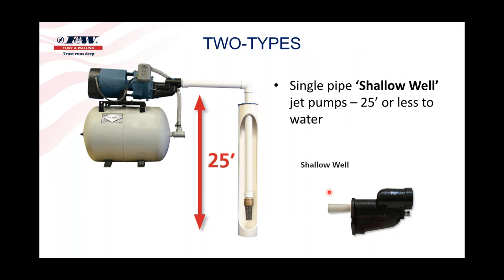So when we look at these two types of pumps, you just got an explanation of how these ejectors work, but when we look at these two types of jet pumps, this first one being a shallow well, oftentimes it can be referred to as what we would call a single pipe system, meaning there is only one pipe that leaves the pump on the suction side and runs to the water source. One pipe, that's it, single pipe.